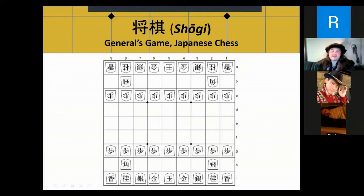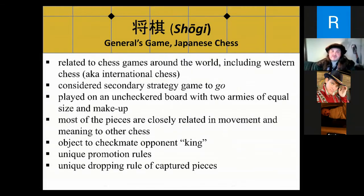It is very much like the game that we are familiar with, but is also very, very different. As I said, it's related to the game that we consider Western chess or international chess. It is a cousin to what was played in Europe, and then thus North America, that you're probably very familiar with. Shogi is, like chess, considered a strategy game, although in Japan, like the chess variants of China and Korea, it is also considered a secondary game to Go. Go is a fascinating game. I advise you to go learn it. I can sort of teach it, but I am no expert.